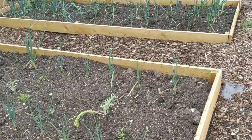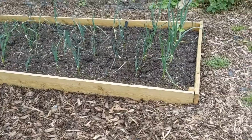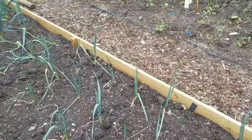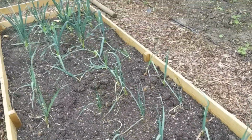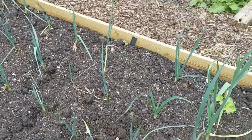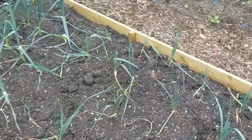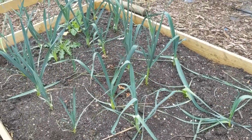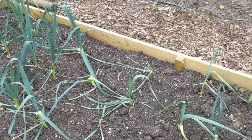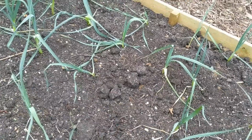And these are the potato beds. So what happened in the potato beds? We have a bed of leeks. These were planted a little bit later. These were planted about a week, maybe 10 days earlier. They've done better. But we will persevere with everything.